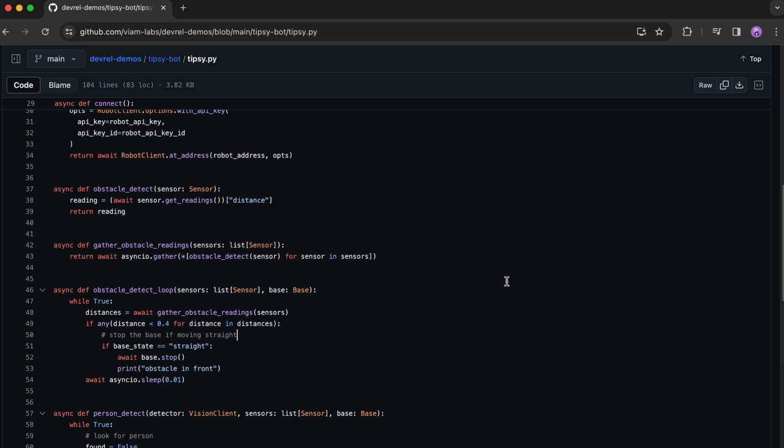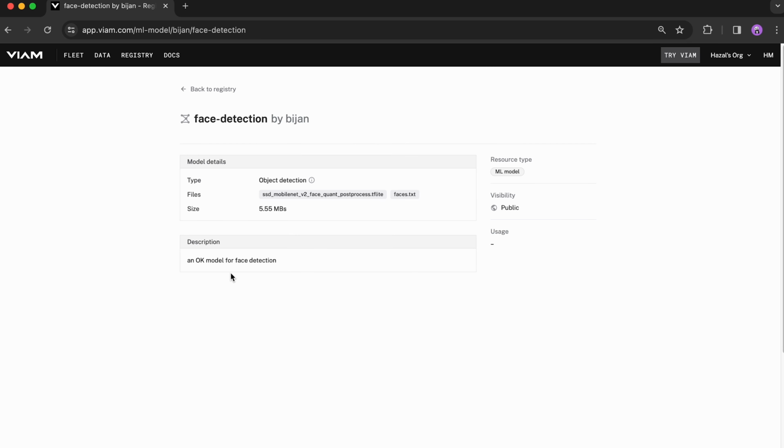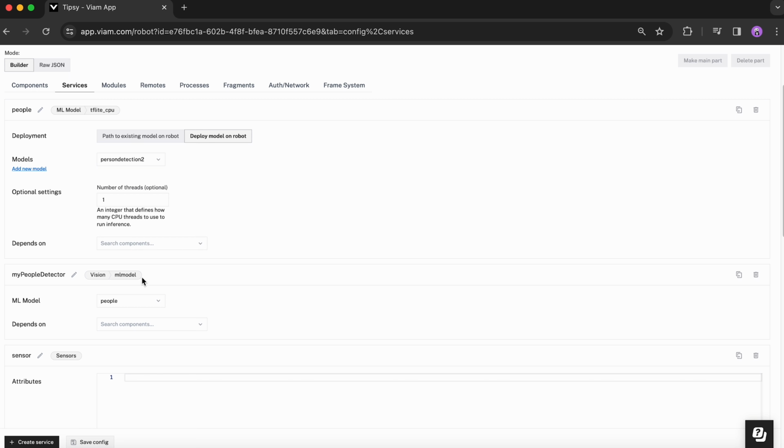I wanted Tipsy to go towards people, in this case towards me, so that I could get my beer in peace. For that, I needed to add machine learning capabilities to it. I looked on the Viam registry, found a model that detected people, clicked to deploy it on my robot, and added a computer vision service in the app to use my camera on the robot to get the detections.